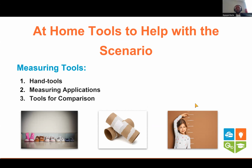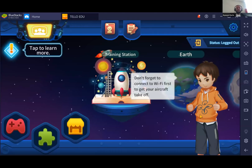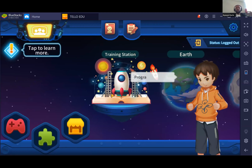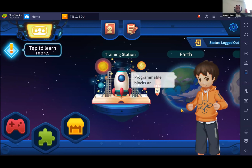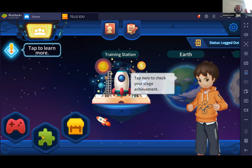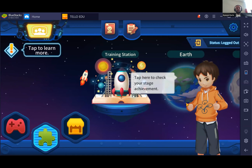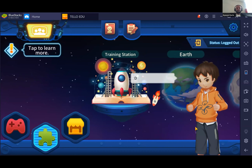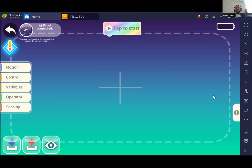This is the top screen of Tello EDU. When you open the app for the first time, you'll be directed to this screen. And what we use to code our drones is actually the coding environment. And when I click on this green puzzle piece, it will take us directly into our coding environment. Awesome. So our coding environment, for those of you who have ever used Scratch or any kind of block-based coding before, is really helpful.